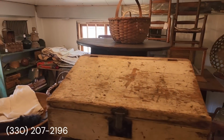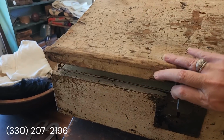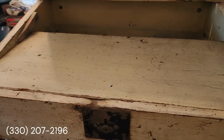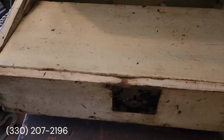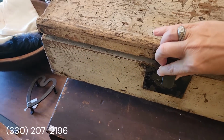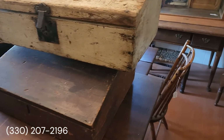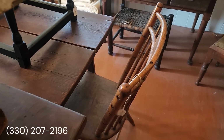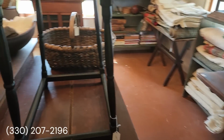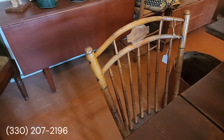Some really pretty countertop desks here, and that still has the early hardware. Pretty color on this one. Ooh, I love that. That has another shelf unit in it that would fold out as well. It's sort of an oyster color. Very pretty. This is called a butterfly back. I don't know why I thought that was called a bird cage back, but gorgeous chair. Very early.